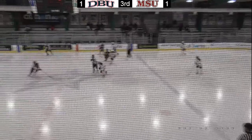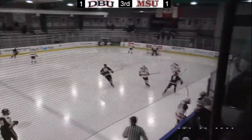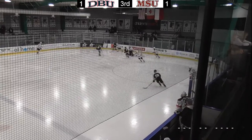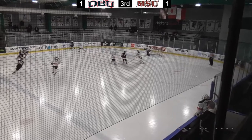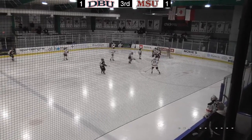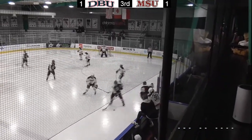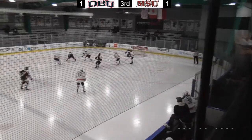Faceoff won by MSU. And now send it down low behind the DBU net, picked up by the defense. Looks like that pass attempt was poked away there by Missouri State. They have it now along the half wall. Centering pass towards the middle. Gets around one guy, shot towards the net, save there. Rebound picked up along the half wall. Sending towards the net. Loose puck in front, picked up by MSU.